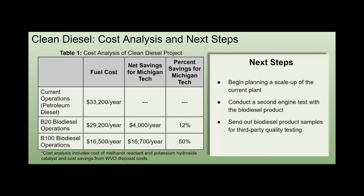Shown within table 1 is the cost analysis performed on the process. With current operations, the university spends roughly $33,000 annually on fuel. If the university switched to pure biodiesel or B100 operations, the university could potentially save just under $17,000 per year. However, due to climate conditions and engine limitations, a 20% biodiesel, 80% petroleum blend may be preferred, and this would result in a savings of around $4,000 annually.